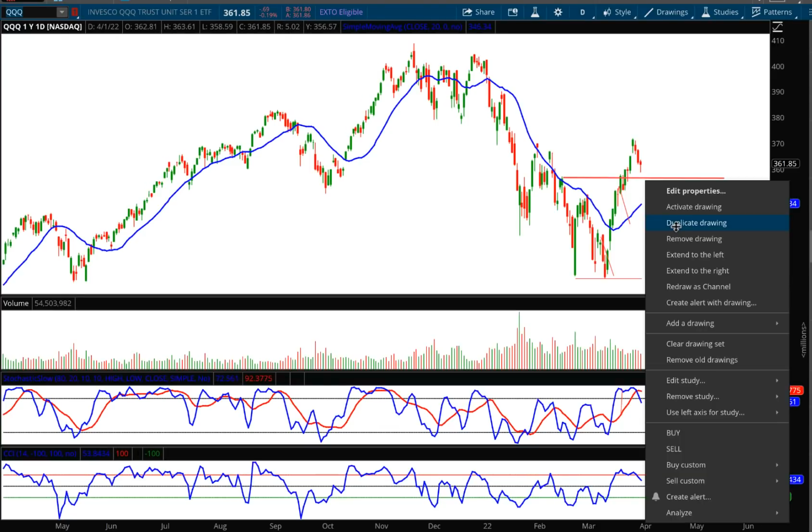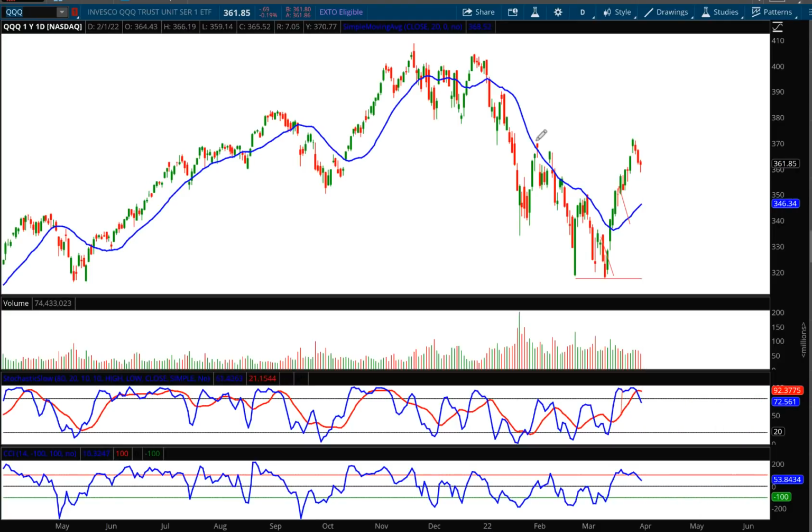As I remove this, what I'm going to do is basically draw a new role reversal up here. See that? We have former support, broken, turned to resistance, held as resistance. This too is right smack dab in the middle of the trading range. I measured this earlier today. This is right around the 50%, just a little bit below the 50% pullback point on Fibonacci. So I have to keep an eye on that.